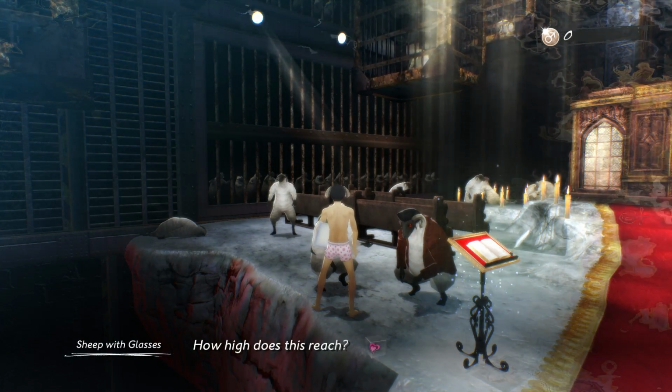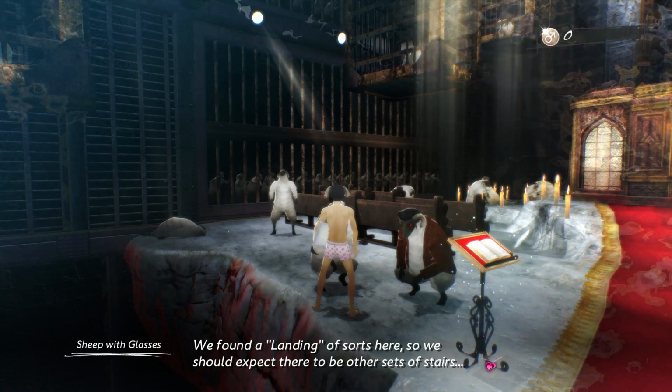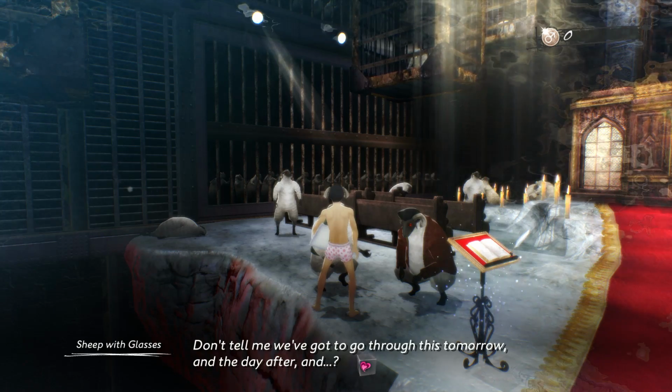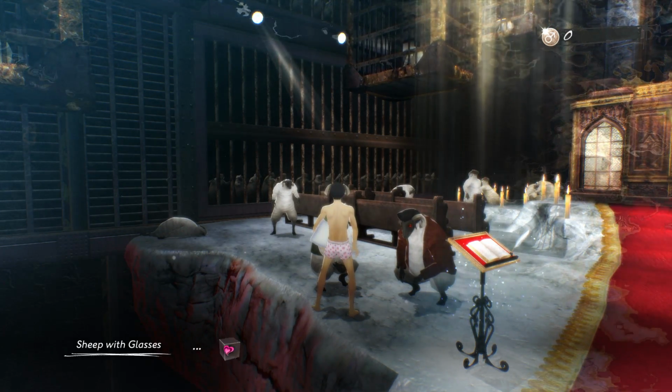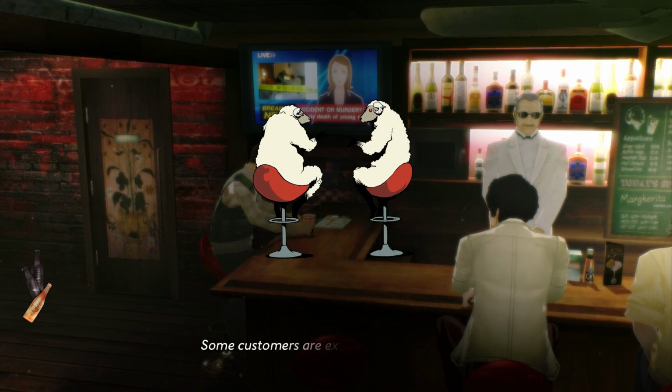How high does this reach? We found a landing of sorts here, so we should expect there to be other sets of stairs. Don't tell me we've got to go through this tomorrow, and the day after, and... Third time's the charm, right? Time will slowly pass. Each time, have fun. Some customers, you can go home.